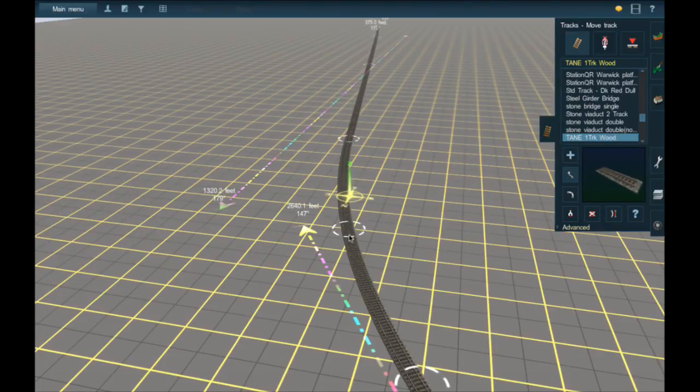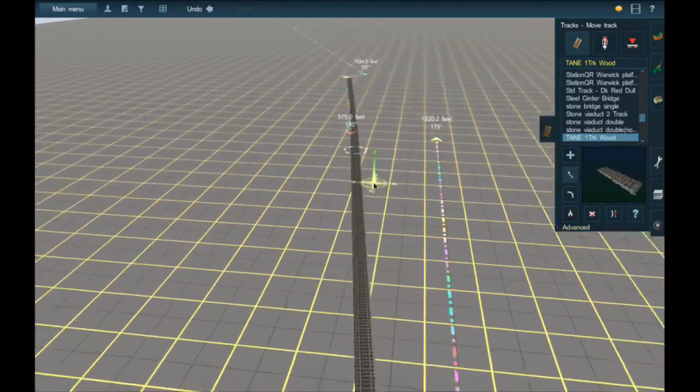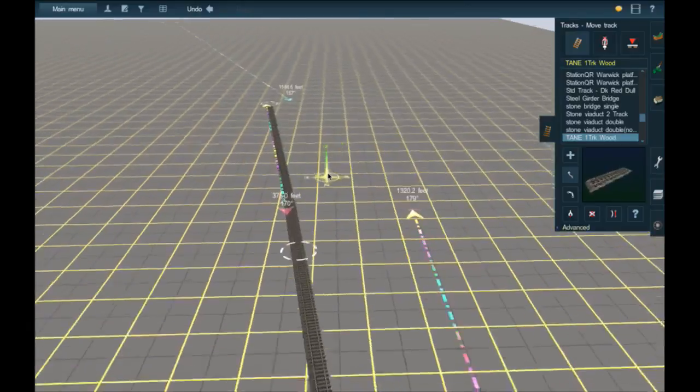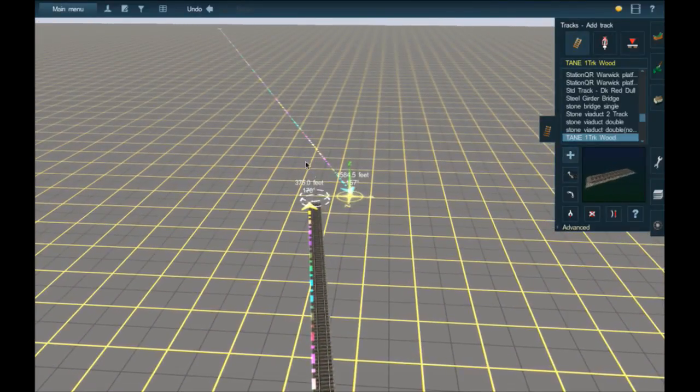But I could just say it's directly south, but my attention to detail would kill me if I did that. So this is roughly more southeast than originally planned, so we're going to jog this directly southeast as the map shows.